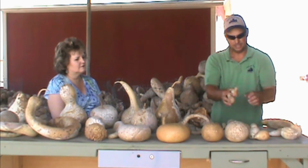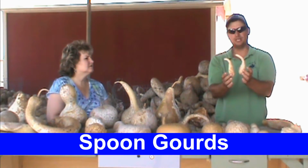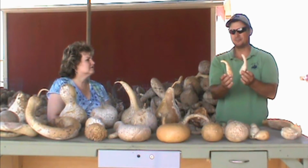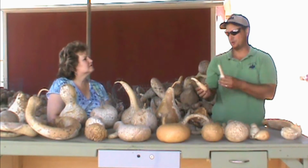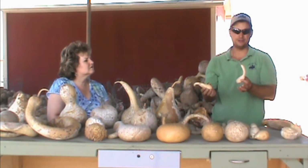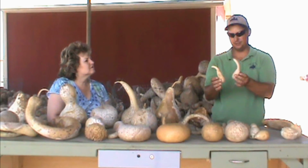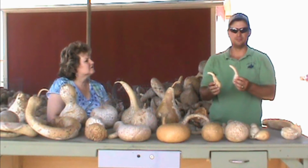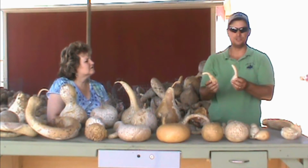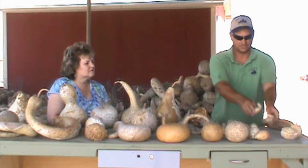All right. We also have the spoon gourds. Now these are part of the ornamental family, so these are the pretty colorful ones that you'd see around Thanksgiving time. They're often waxed and sold in the grocery stores, but then they eventually rot on you after a couple months. These we let dry, they turn brown, and then they're ready to work on. The only downside with these is that because they are an ornamental variety, they are a thinner gourd, so you can't carve. You can do light wood burning on them, but no carving.